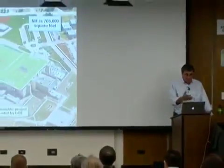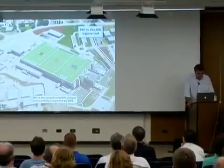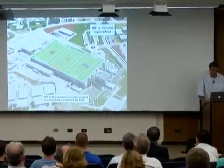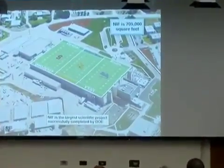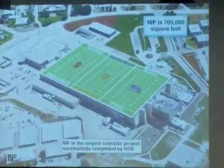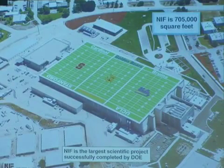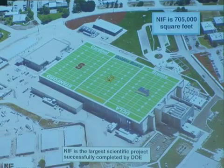The NIF is now operational. It's the largest scientific construction project successfully completed by DOE. It's probably the largest project that's going on in the world today. And to give a sense of scale, it depends on where I am in the Bay or in California. Really, it's only the Cardinals here. Anyway, that's the scale of the laser. Even though we don't play football on the roof, that is the scale of it. It's sort of like a Kia size, right?